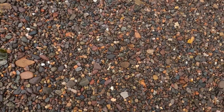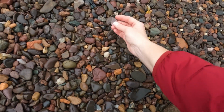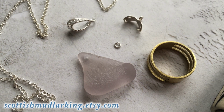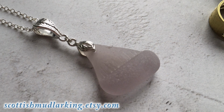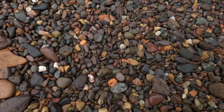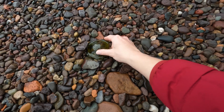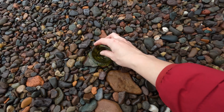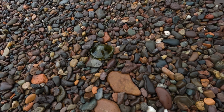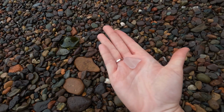Oh, I just spotted a lavender piece. That's so lovely. Oh, amazing. And I think I spotted an agate. Now, where is it? Oh, look at that though. Big bottle bottom. Definitely, well, I don't know. It's not old. No, it's probably sea glass of tomorrow. So we'll leave that here. But we've got this amazing piece of lavender glass.